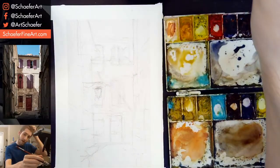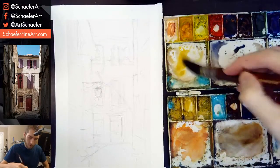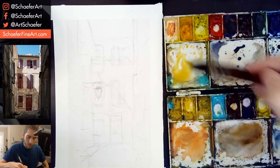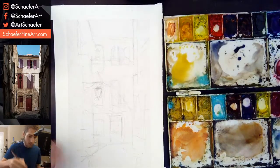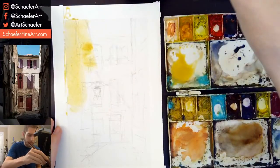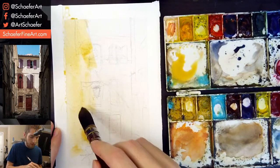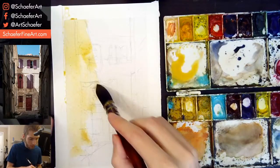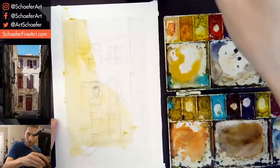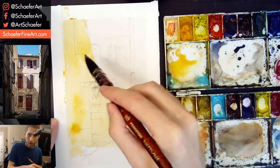Okay, so I think a yellow ochre wash. I'm gonna go with more of a traditional method, I guess, for this one. We'll see what route this start kind of takes us. So I gotta be careful here, even though I'm going pretty broadly. There's some lights in here, so I wanna leave that the white of the paper. But a lot of the stuff in the shadows can be darker, so I can go over with yellow ochre to start.